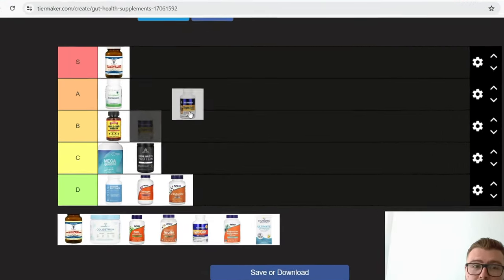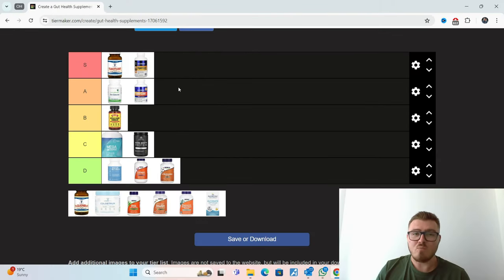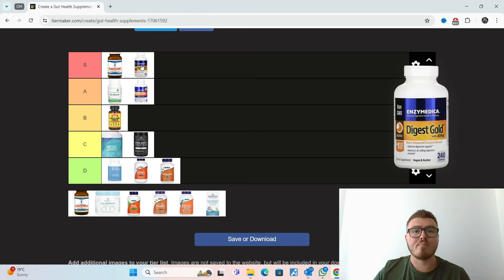So for that reason, and I can't believe I'm doing this, I'm actually going to put Digest Gold in S tier and Lipo Gold in A tier. So I actually wasn't sure which way around these were going to go, but I can understand it, and I'm going to stick by this. Digest Gold, broad spectrum digestive enzyme, goes in S tier because it improves digestion significantly more.